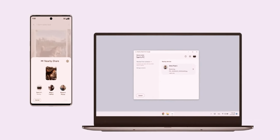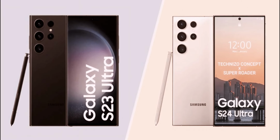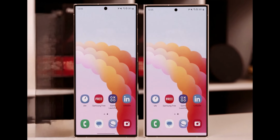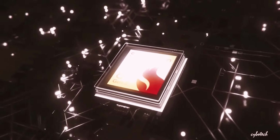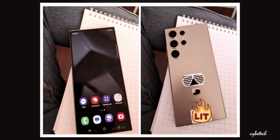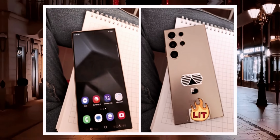Camera innovations. The camera systems on the S24 and S24 Plus are expected to remain largely unchanged from the S23 series. However, the S24 Ultra is set to break new ground with a refreshed 200MP main camera and a new 50MP 5x zoom, replacing the 10MP 10x camera on the S23 Ultra.